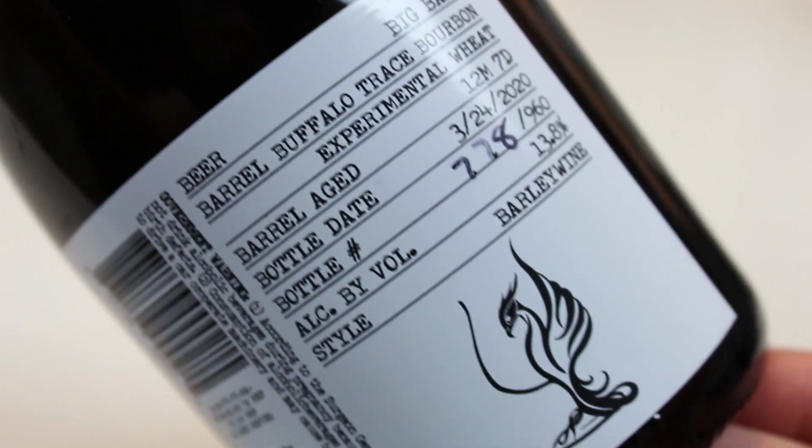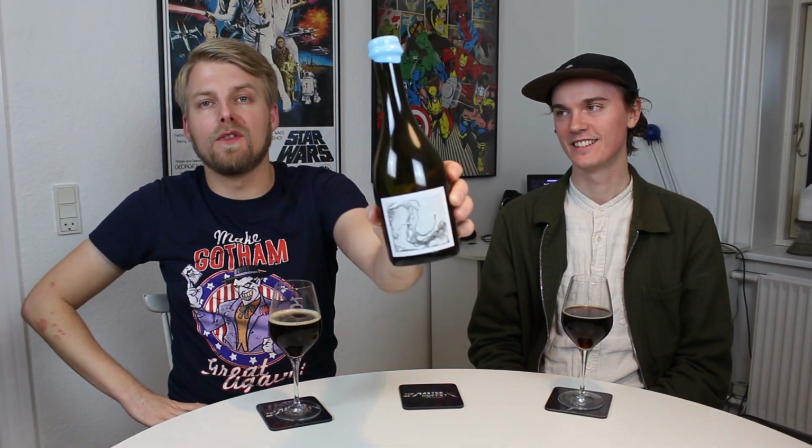Long name. This is the Big Bang barley wine on experimental wheated bourbon barrels from Buffalo Trace. So maybe some kind of Weller experimental. I've never had Weller, but it's wheated bourbon. It's definitely not the regular Weller. It's Buffalo Trace, but Weller is under the Buffalo Trace brand. Okay. So they got this. There's only 960 bottles made. People think it's amazing. It's a 13.8% barley wine in these experimental barrels.